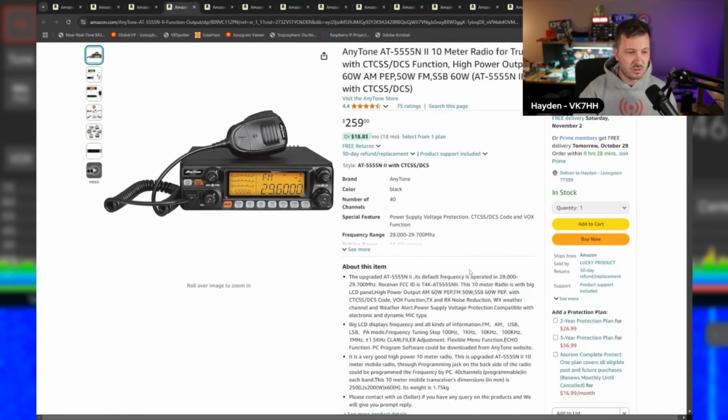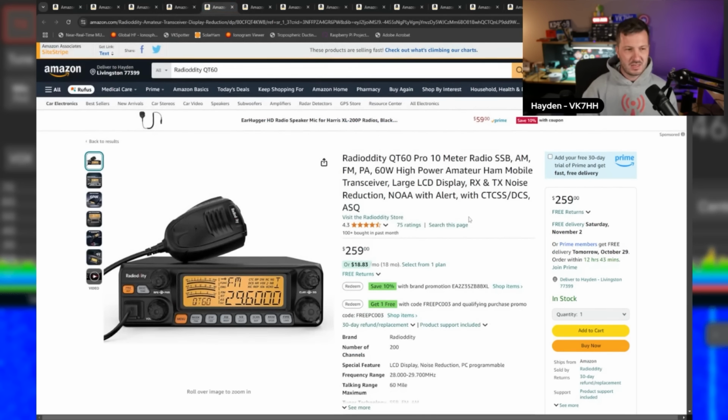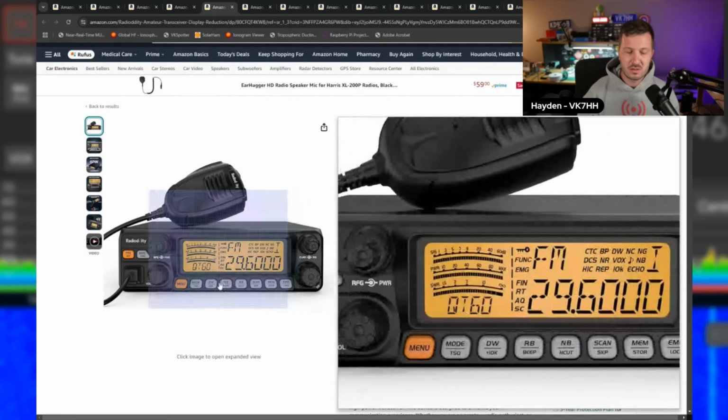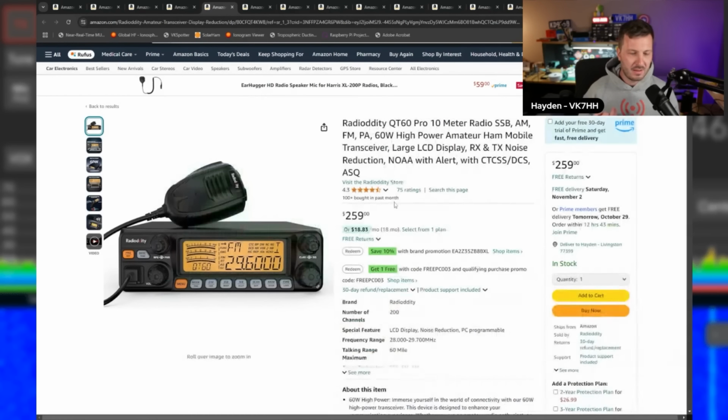60 watts output power on SSB. I think FM will do around about 50 watts, so a good choice. Now this is also rebadged as a Radio Oddity QT60 Pro. Exactly the same radio, as you can see, the same look, the same functions, the same operation, just that it's got the Radio Oddity badge. And that's, again, the same price, $259.